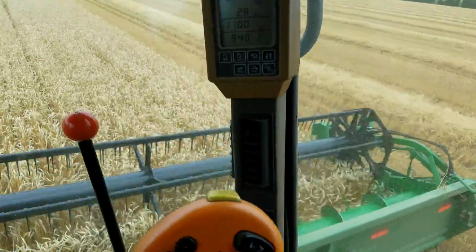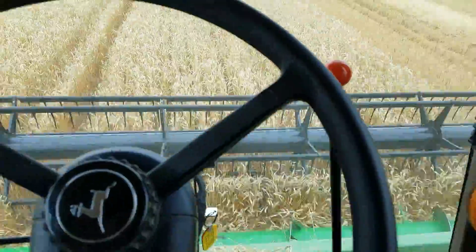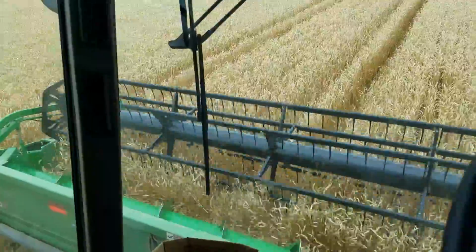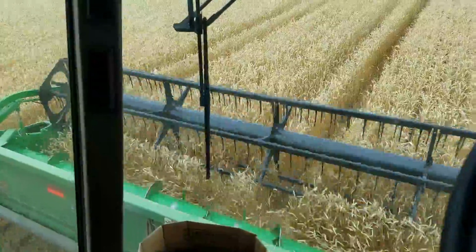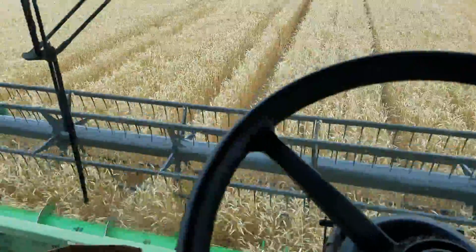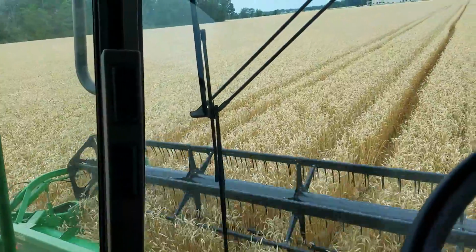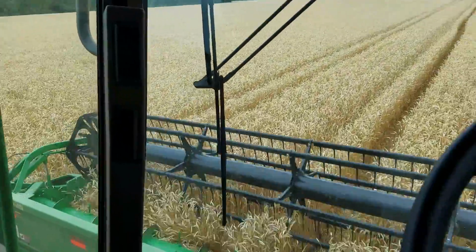It's a little weird looking at the reel. Now see, it's a little too low now. Always gotta be making adjustments. Is the reel too high, too low? Just kind of get a good idea and just keep an eye on it.